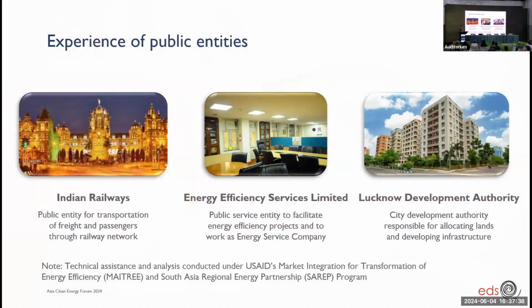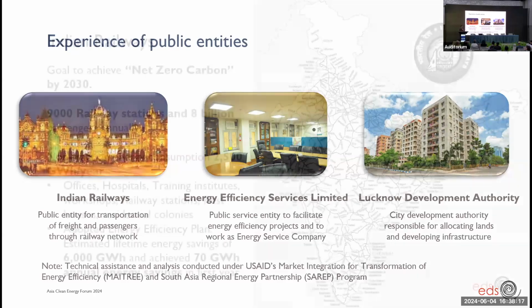Under the ambit of the USAID Maitri program and the SARE program, we have worked with a lot of public entities, but I'm going to share our experience working with the Indian Railways, Energy Efficiency Services Limited, and the Lucknow Development Authority, which is the City Development Authority. Indian Railways is the public entity responsible for the transportation of freight as well as passengers. Energy Efficiency Services Limited is the entity that facilitates energy efficiency projects and works as the super ESCO in the country. And LDA, Lucknow Development Authority, is the City Development Authority in the state of Uttar Pradesh.